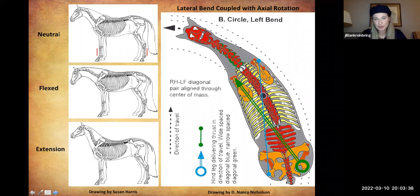And the pictures, by the way, on the left are some of the last pictures drawn by a wonderful friend and wonderful horsewoman, Susan Harris. So I feel very blessed to have some of Susan's last drawings that she did for me. So quite an amazing human being.